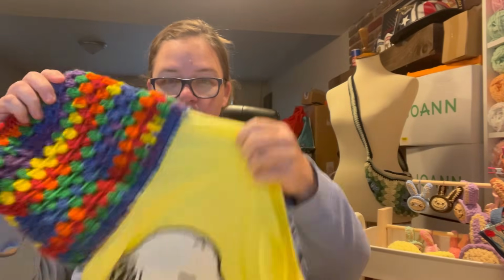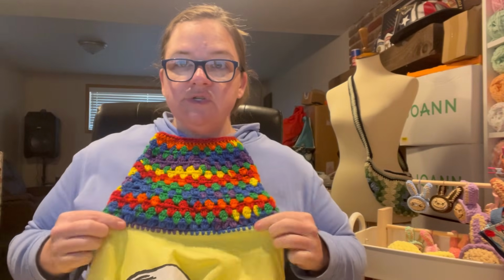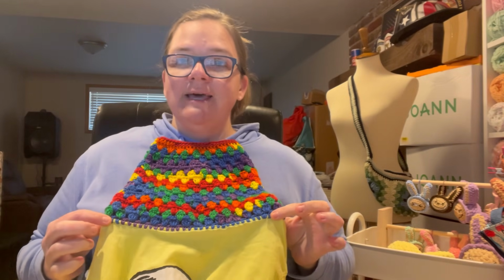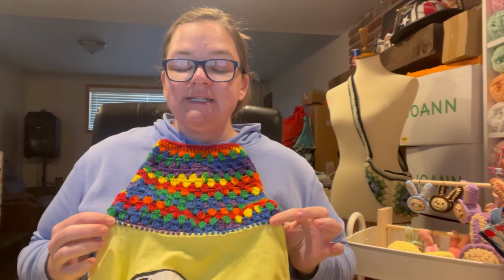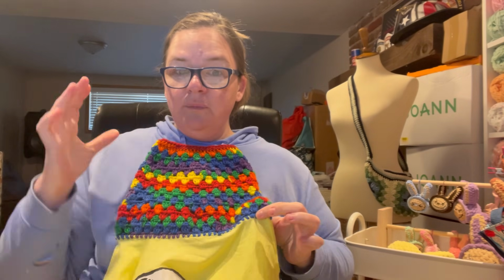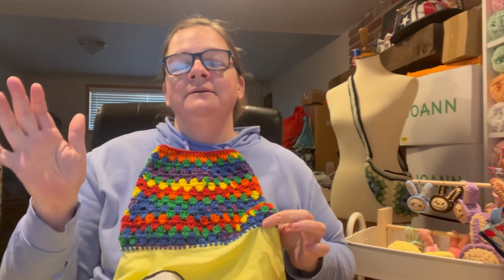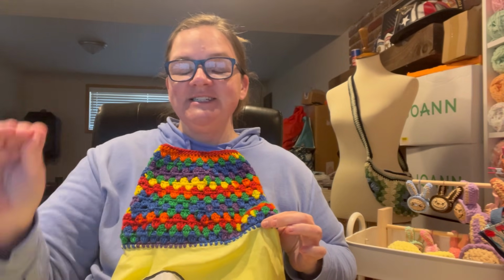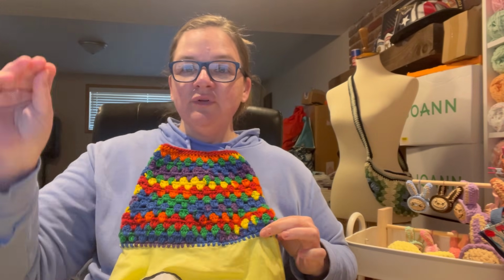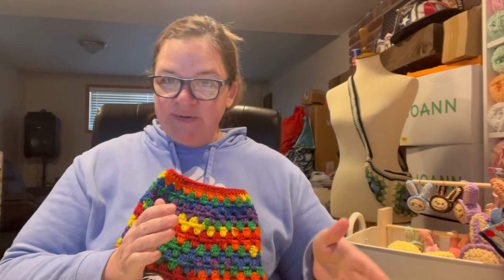So, rotary blade, I started with, this first row was 70 single crochets. Then I did the granny stitch decrease. Now, if you're familiar with the granny stitch decrease, I can't speak today to save my life. The granny stitch decrease happens over the course of 2 rounds. There is a setup round and then the actual decrease round.